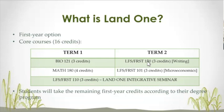You will take LFS 150, that is writing and scholarly argumentation. And you will take LFS 101, that is microeconomics. Again, the integrative seminar is a full year class. So it's 3 credits, but instead of having everything during your first term, you will have it over a year. The Land 1 seminar starts in September and it ends in April, but it is a 3 credit class.